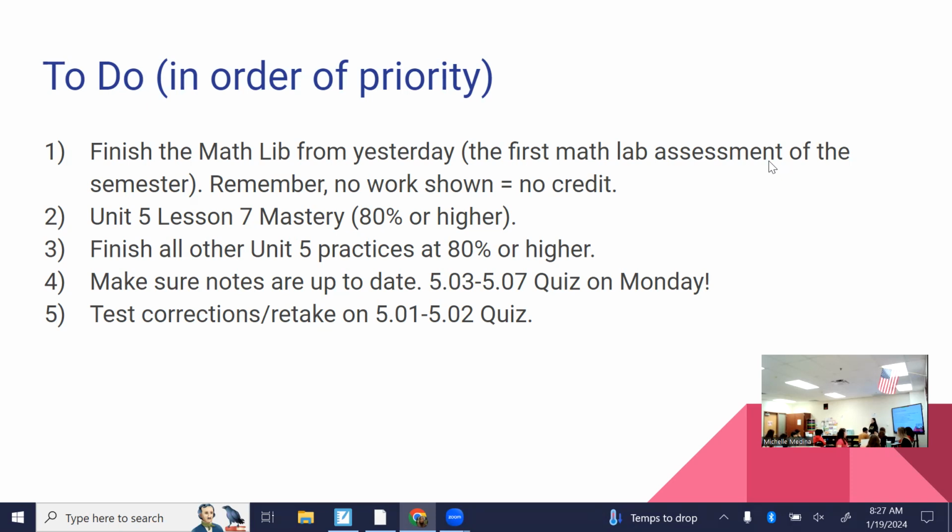So that's first priority. You can walk around the room for the problem. It's also in the math lab Schoology in a PDF if you'd rather just scroll, but that's first priority. Then go to lesson 7 practice and try to get 80% or higher. Then all the other practices from the past, I don't know, 2 weeks. Try to get 80% or higher if it's not on that already.